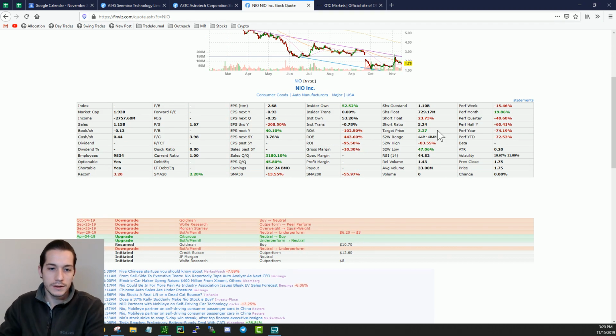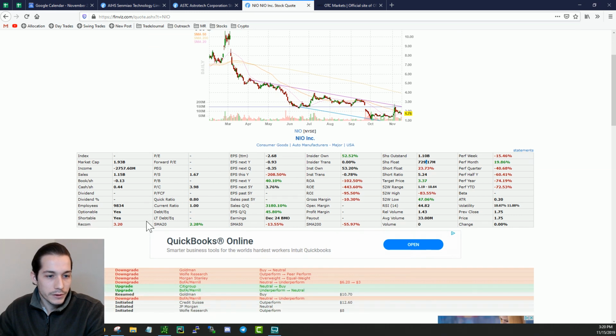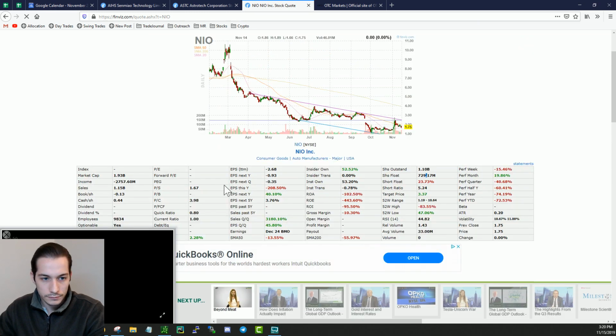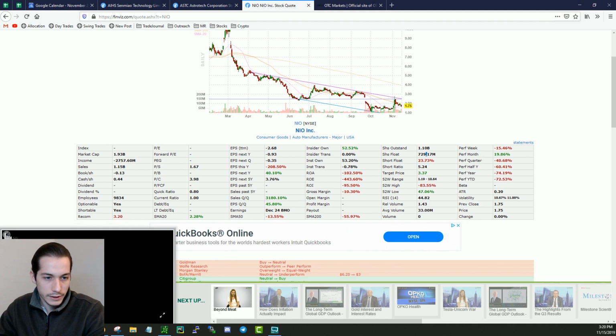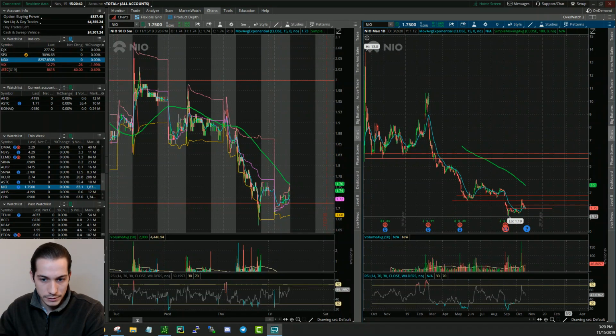You could see this one is way more steady. Check this out: 729 shares float, 1.9, or basically a 2 billion market cap. You could really call it a real company. This is huge. So even if it has extremely good news or a catalyst, it's just going to trade a lot slower, since there are so many more shares to move.